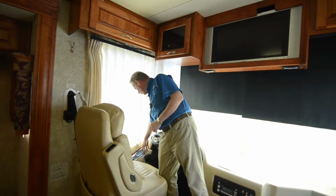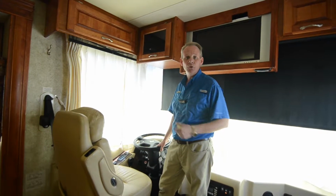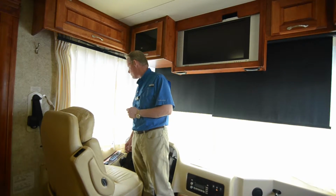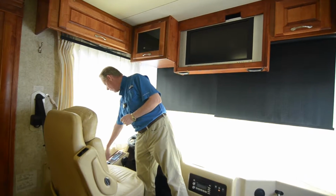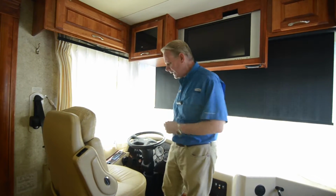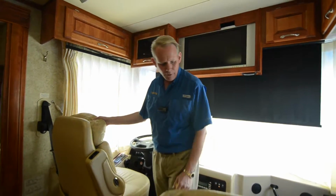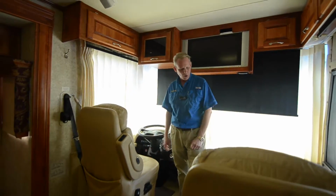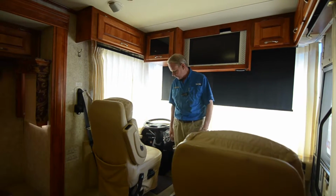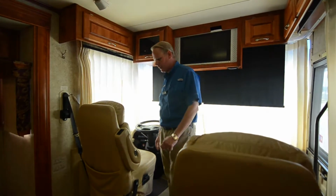We also have the controls for our Allison 6-speed transmission over here. That's coupled to a 400 horsepower Cummins engine, so you've got tons of horsepower with this. Got Power Gear electronic leveling over there as well, and an exhaust brake. Both of the captain's chairs up front are in great shape. The captain's and the co-pilot's seat are in really great shape. I don't see any rips or tears or peeling, staining, anything like that. They look to be in excellent condition.